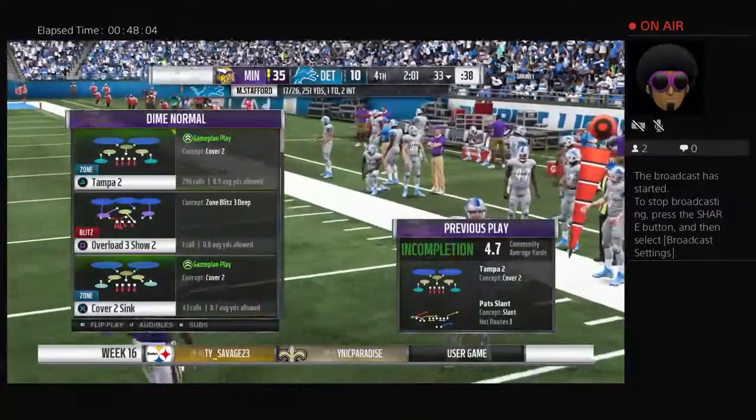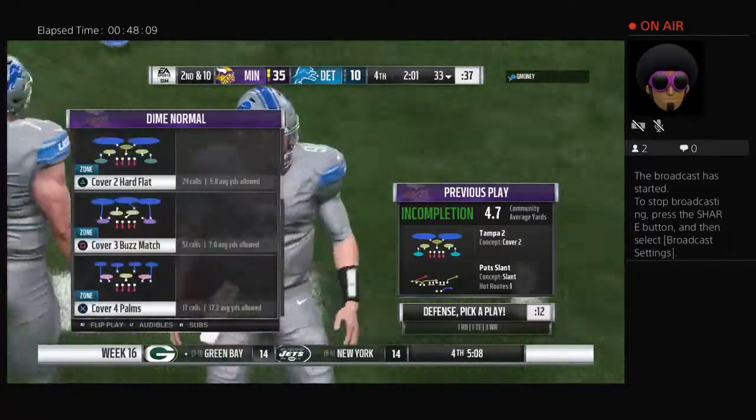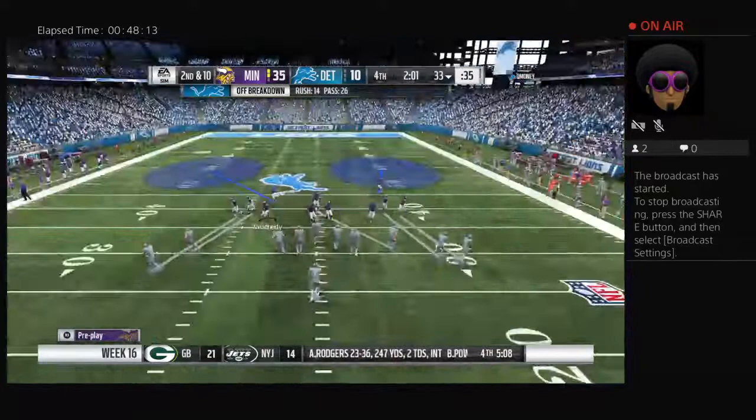Throwing on first down, but this one winds up to be incomplete. And he was hit as he threw it there, and it forces it incomplete. 2nd and 10 from the 33-yard line.